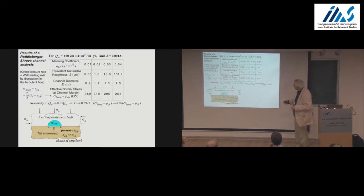And Roethlisberger and Shreve simply worked out, separately by the way, the balance between the two, and said there's an equilibrium channel size when the rate of melting off the edge agrees with the rate of creep closure. And that's the kind of thing that's been calculated here. So this is done in terms of Manning coefficients, but may be easier to think about in terms of equivalent Nikuradse roughness. And these are ranges going from a few millimeters up to nearly or about a meter.